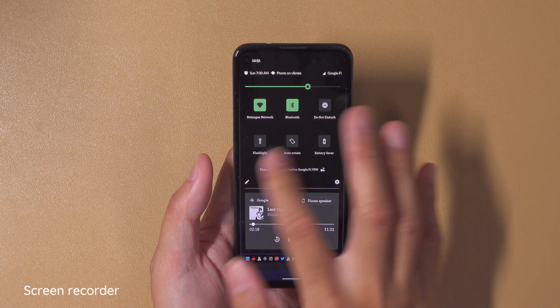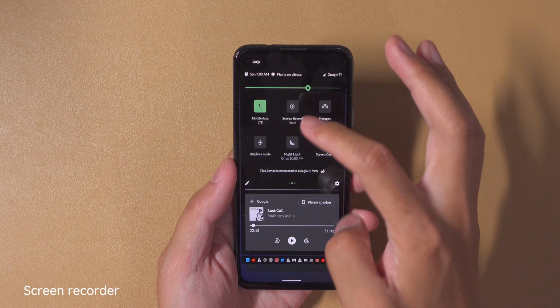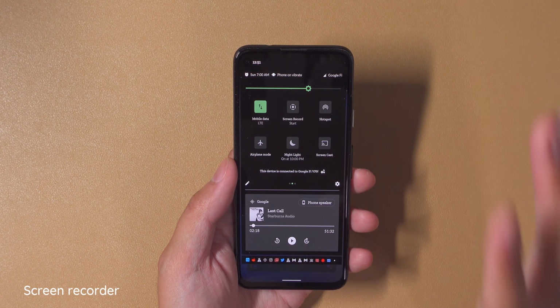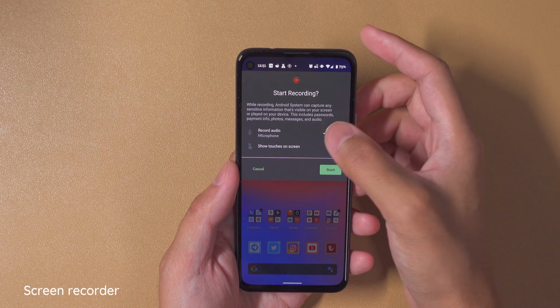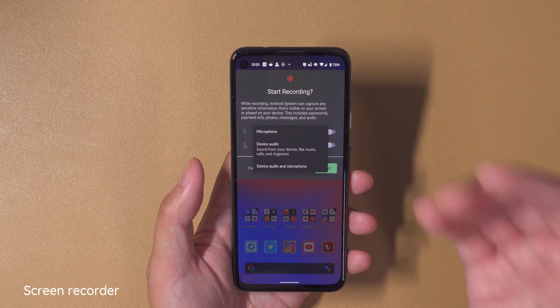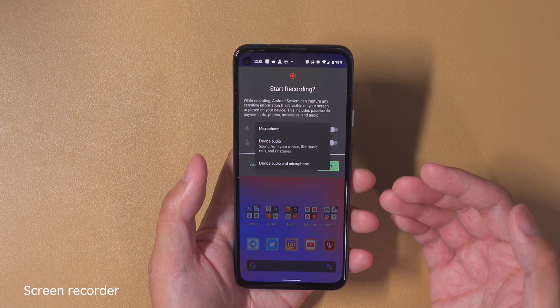The first one being, obviously, the screen recorder. You don't even have to press and hold on here, it is natively in Android 11, so that when you press that button, you can record your audio from the microphone even, or even the device audio, which is pretty dope, or even both, even better.